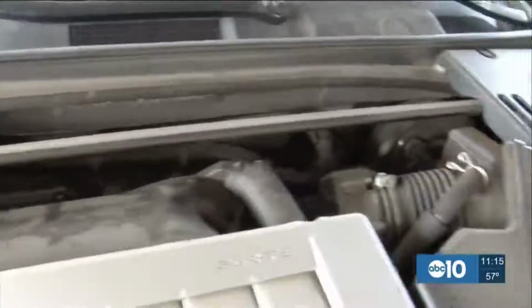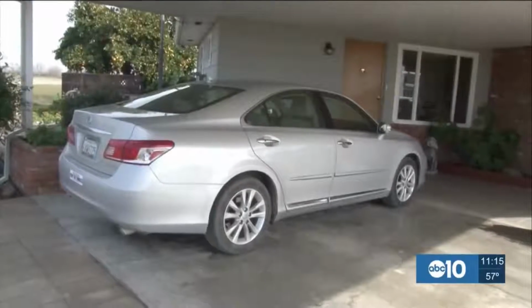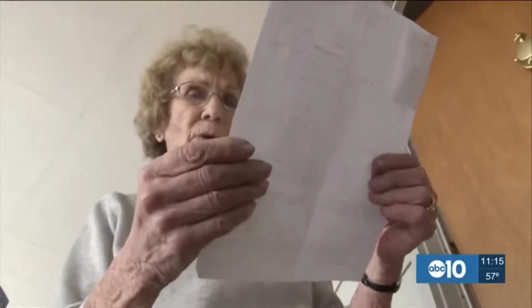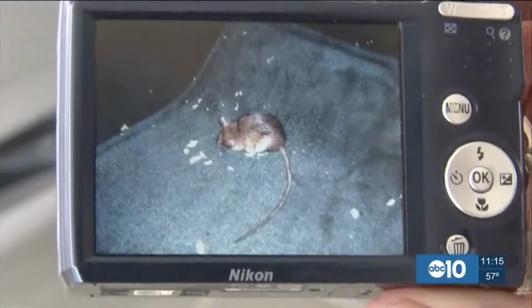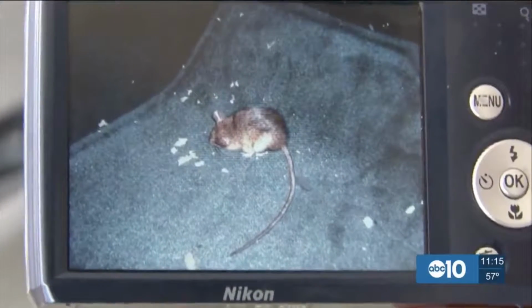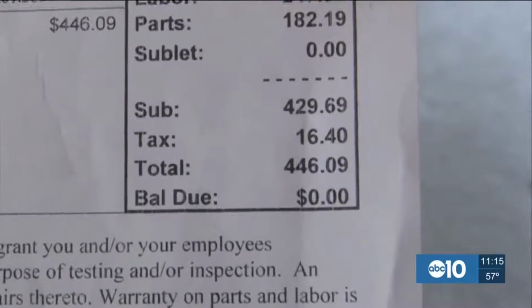On more than one occasion, tiny hitchhikers made a meal out of the wiring in Barbara's 2012 Lexus. Also found a ground wire and the wires for the coolant temperature sensor to be eaten by the rats. You heard that right. Rats. Barbara poisoned this one, but not before the rodent caused more than $400 in damage.